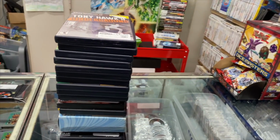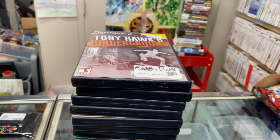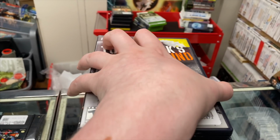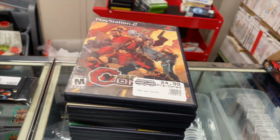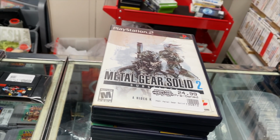There's a couple exceptions we make for cheaper games to go in the glass case, just some of like the Mario games for Wii that are a little bit cheaper. But so continuing on, Tony Hawk Underground, Tony Hawk's Underground 2, We Love Katamari, Neo Contra, Metal Gear Solid 2 Subsistence.